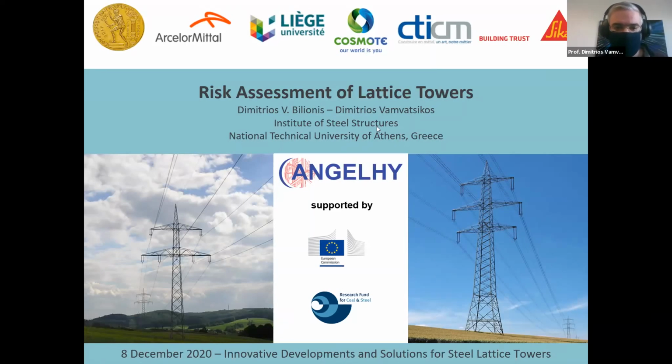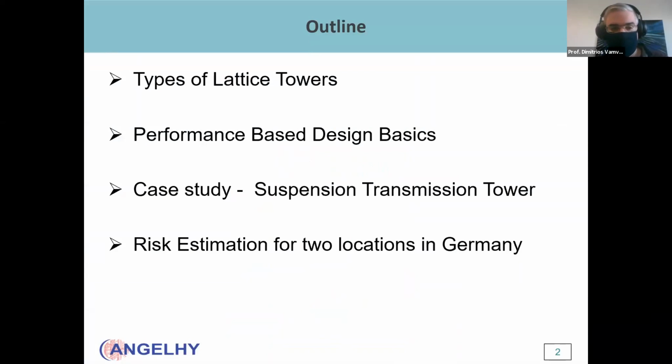I'll be sharing this presentation with Dimitrios Bilionis, who's about to get his PhD on this. We'll be discussing the idea of assessing the risk of lattice towers. In general, we'll be discussing a couple of different types of lattice towers. So we'll give you some idea about performance-based design basics, and discuss a suspension transmission tower as a case study example. This is the one that was designed earlier by Mike.